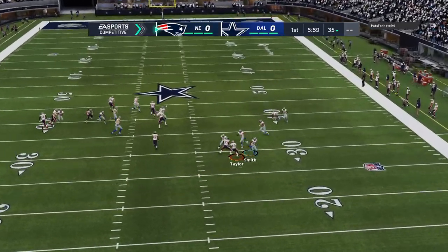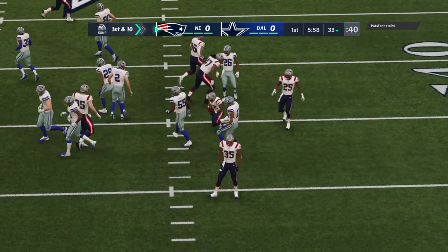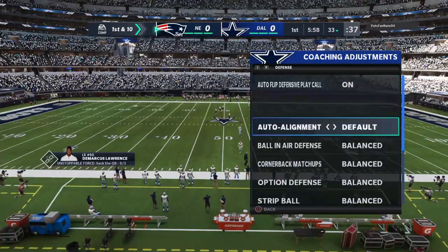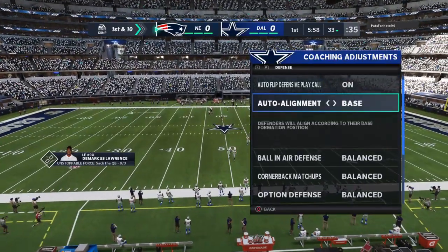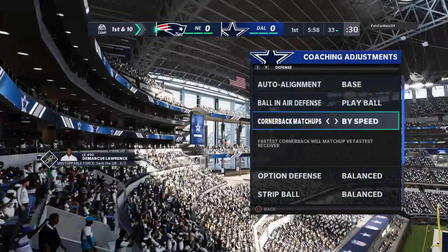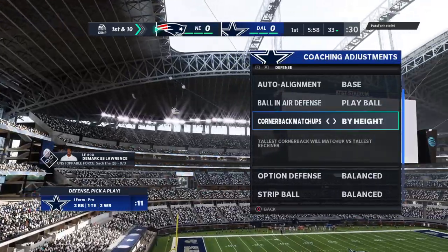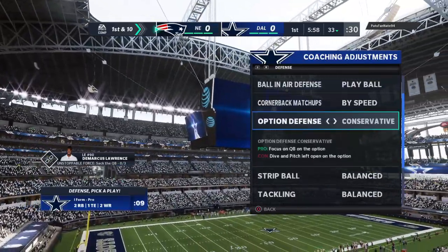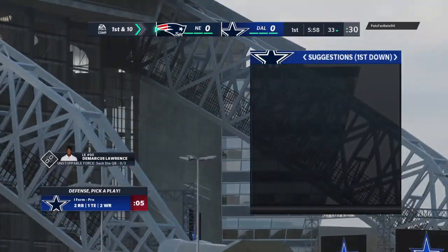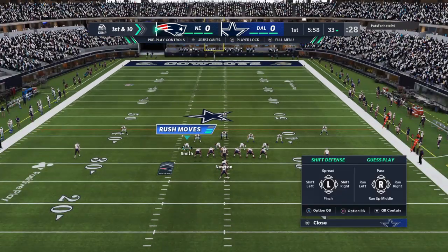On the return, it's Taylor. And they're going to start this drive in pretty good shape as they get it up past the 30, at their own 33-yard line. So they'll come up 1st and 10 now from the 33.